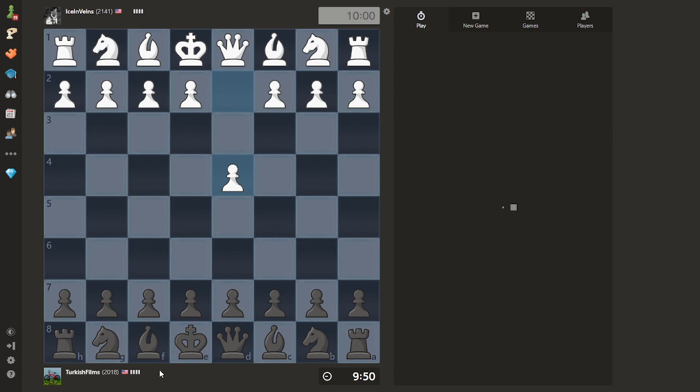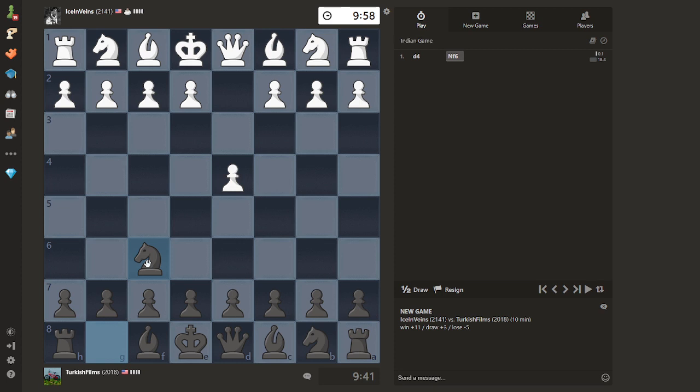Okay, oof, look at this. We have a very strong opponent. Our opponent is rated 2,141. So if I win, I get 11 points. That's pretty good. So we're playing the Indian game.